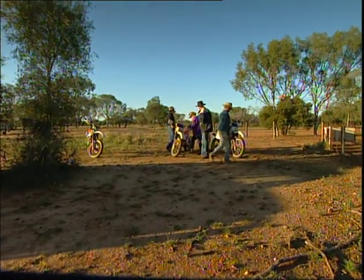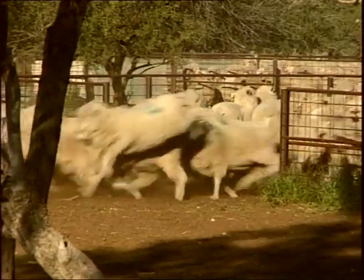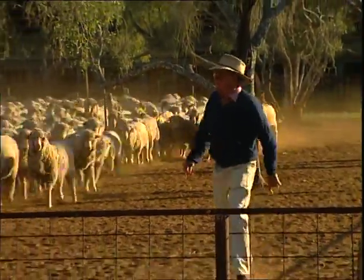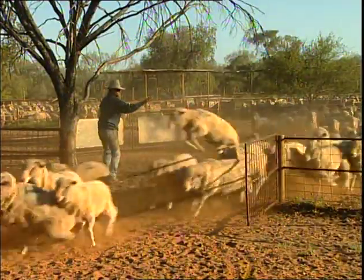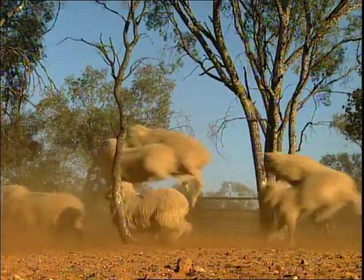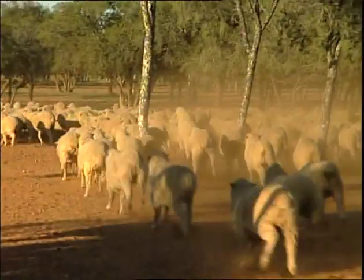This is a bit of good luck. Bill wants to put these sheep on Wandsworth, which is 3 days' walk away. But he's decided to put them on the train, down as far as Yarraka first. It'll save a day's walk. This is a bit unlike Bill, you see, because he's not one to spend a dollar when it's not absolutely necessary. I don't mind, though. Gives me a good excuse to ride the train.